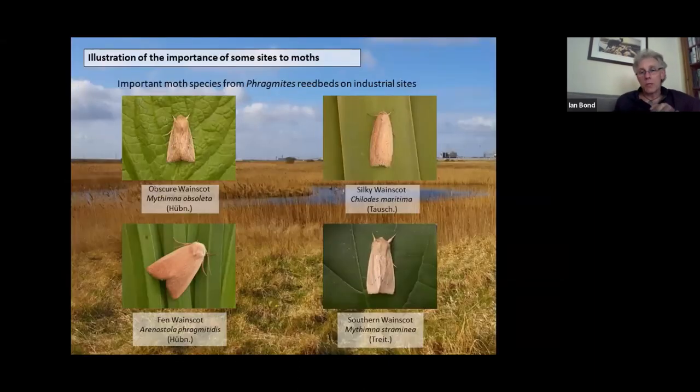Perhaps a little less specialised, but there are certain species that just live on Phragmites, and we have an awful lot of Phragmites right on Teesside. These are four species of wainscot, which are all managing to look very much like each other. I'll just leave that slide up there a little longer for the moth specialists among you just to appreciate. And we also have shore wainscot on the sand dunes on Teesside, which is again quite a locally rare species.